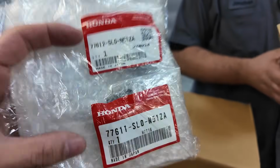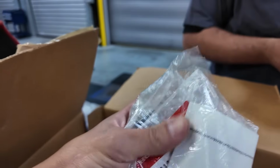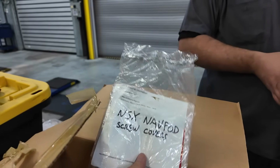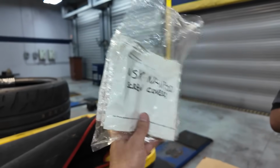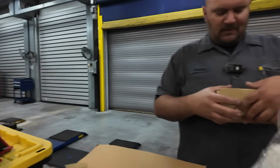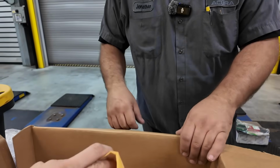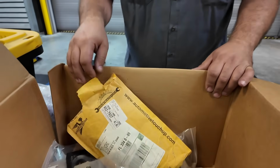What are these? This is like a treasure hunt here. Yeah, you never know what's going to be in the next box, right? NSX. Nav pod screw cover. Oh, wow. Yeah, the covers are missing off of it. Oh, there you go. Boom. There you go. You know, the previous owner definitely had planned to put this thing back together nicely.